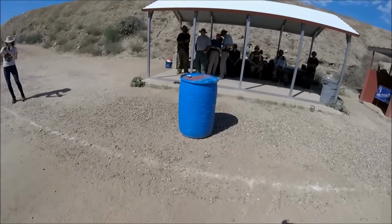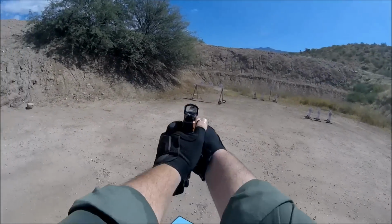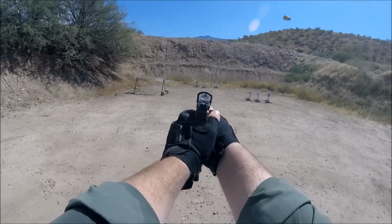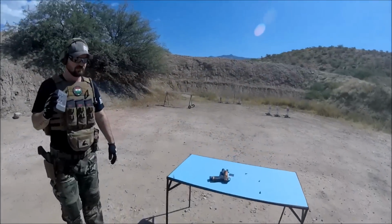This stage begins with the shooter carrying a kettlebell around this barrel. Once they return to this table, they draw their handgun and engage one of the target arrays, then the stop plate. They then ground their pistol and do another lap. This process repeats until all 3 target arrays are eliminated.